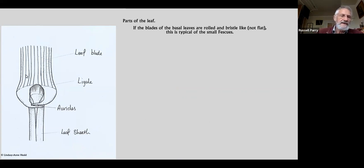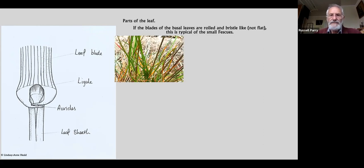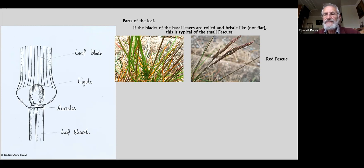If the blade of the leaf is not flat as in this picture, but instead of a flat leaf, it's a leaf which is rolled around itself into pretty well a cylinder, then we have one of the small fescues. I hope you can see in this photograph that these leaf blades are all rolled. If you cut through them, you get a circle as a cross section. And this is red fescue, quite a good feature to identify red fescue, and that one is in flower at the moment.